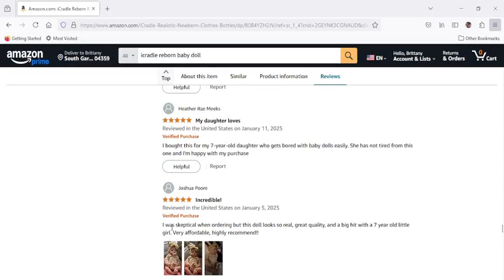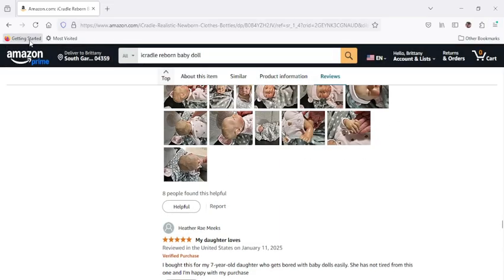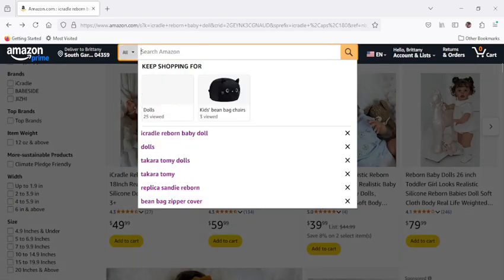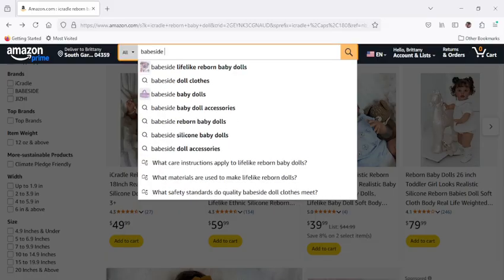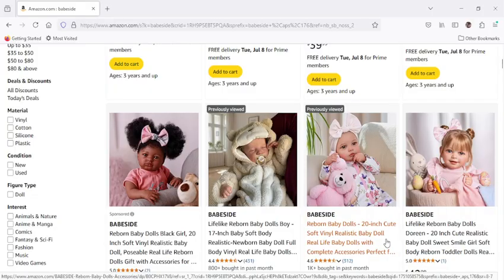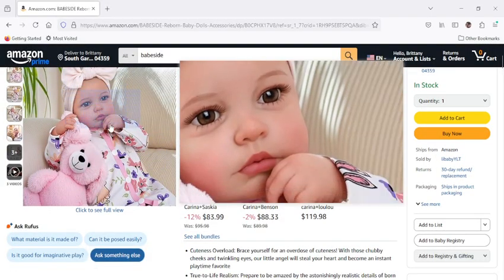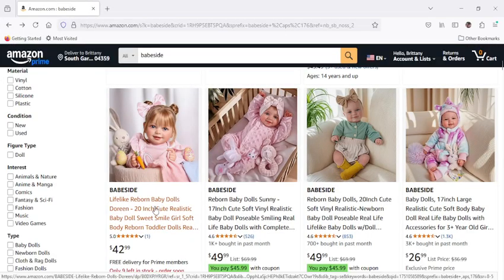I've seen people say good things about the iCradle ones. That's actually specifically why I searched iCradle. I've seen people in the Reborn community say good things. Another one I've heard good things about is Bayside. But Bayside dolls, to me, don't look as detailed. So here are the Bayside dolls. They're still detailed, but I don't know, some of them don't look quite as detailed to me.